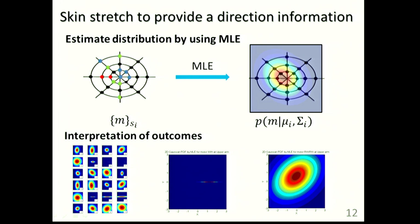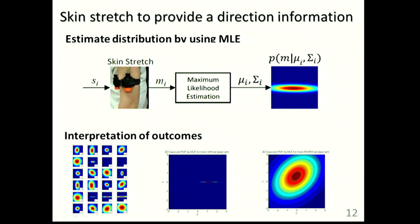We use a maximum likelihood estimation overlapping on the chart. By getting the stretch pattern, we use maximum likelihood estimation to get the distribution across all the subjects. The reason we do that is, if some stretch pattern was given, most people feel it the same way, which is denoted by this thin band. It means whether it is applied to you or me or another person, they perceive it almost the same way. But if it has a big covariance distribution, we need to remap or rewarp to use this type of stretch motion.